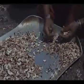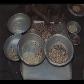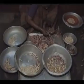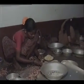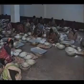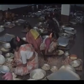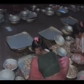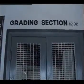Experienced hands, with the help of small blunt-edged knives, remove the testa and separate the kernels into grades of wholes, brokens and pieces. An experienced hand can turn out up to 10 kgs of kernel per shift. The testa, that is the outer covering of the kernel, is used for the manufacture of tannin, which is used in the leather industry. The nuts from the peeling section are graded into 24 varieties depending upon their size, shape, color and texture.